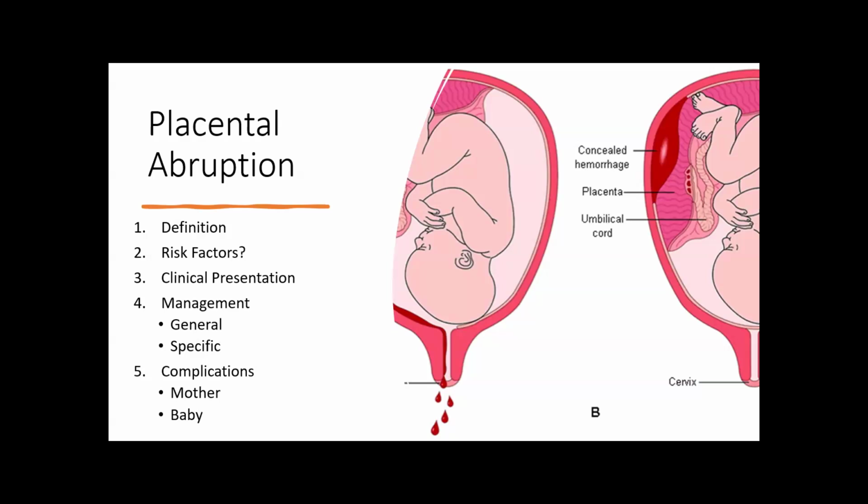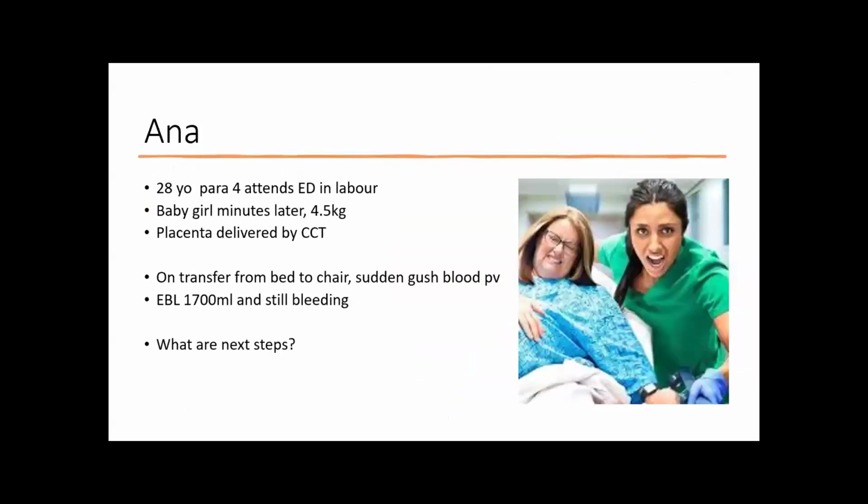Now, for a baby that has experienced a placental abruption, there is a risk of hypoxic brain injury, as well as a risk of anemia within the baby, because you have this sudden separation and you can get blood loss from the baby's compartment back into that placental circulation as well. So if we move then to Anna. We're going to shift gear a little bit, but again, thinking of the same first principles.